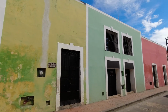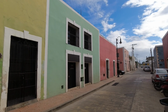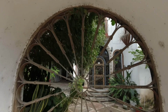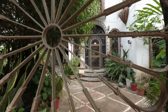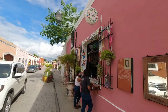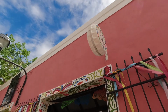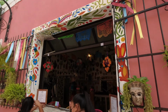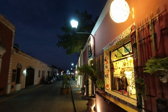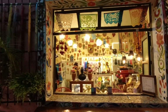My last day in Valladolid before moving on to Merida, I spent poking around town, doing as little as possible. Valladolid is its own entertainment, especially at nightfall, when the streets come alive and the Zocalo fills up.